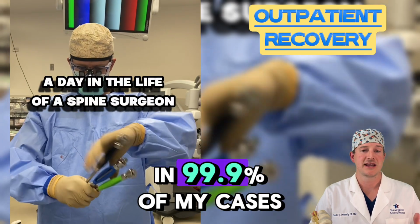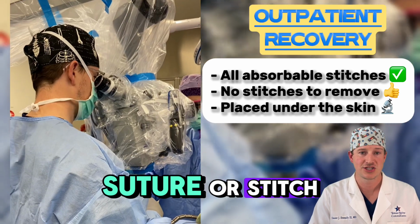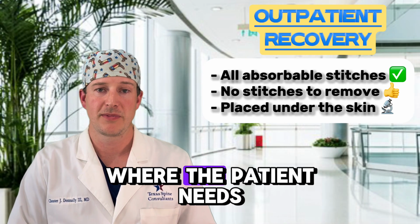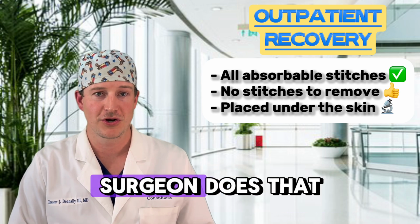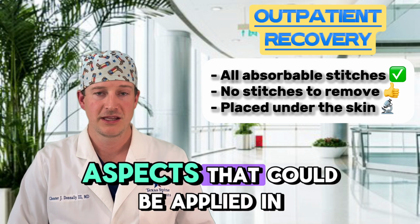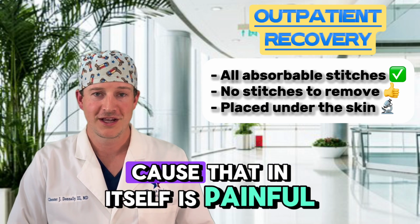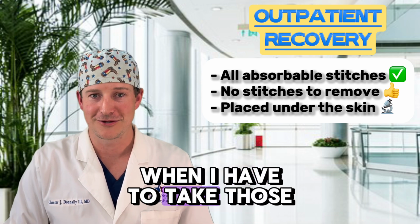Additionally, in 99.9% of my cases, I use a special type of suture or stitch, just like the plastic surgeons use, and it's absorbable. It goes under the skin and the patient never sees it. So there's never a time period where the patient needs staples out or nylon suture out. I'm not against it if your surgeon does that. I just like somewhat of the cosmetic aspects that could be applied in spine surgery by not using those devices. I also like the aspect of the patient not having to have their sutures removed, because that in itself is painful both for the patient and sometimes for my PA or myself when I have to take those sutures out.